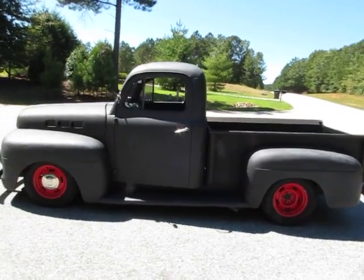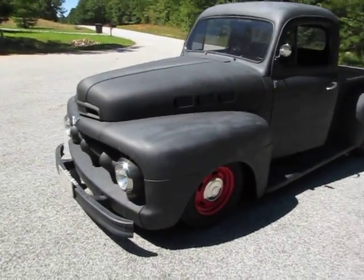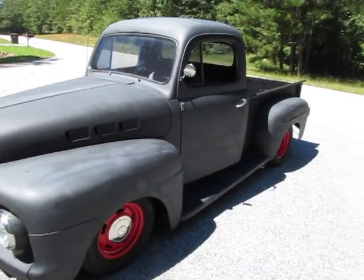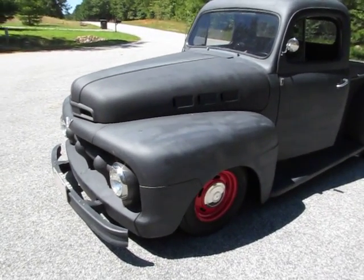The body on this truck is actually pretty straight. It's got a couple of spots. I think it could be a candidate for a better restoration if you wanted it to be. That's how straight the body is. In my personal opinion, I would leave it in a hot rod black and drive it like it is. I wouldn't do a whole lot to this truck.